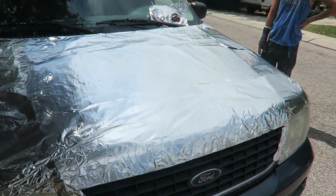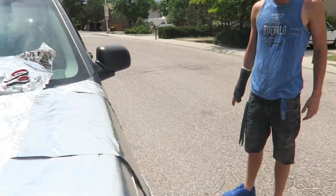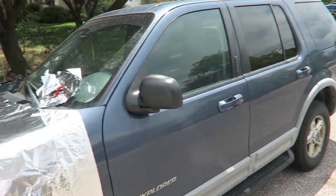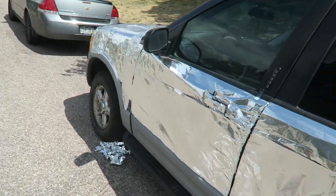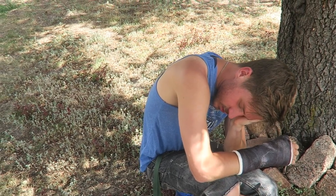All right, we got the hood basically done. Now the sides. Oh, yes. This is gonna be a very bright vehicle. I know, I'm standing right here. I'm getting sunburnt. Got these doors done. It is pretty cool. But yeah, it is extremely hot with the sun reflecting off of it. Ow. Are you doing okay? I'm hot.